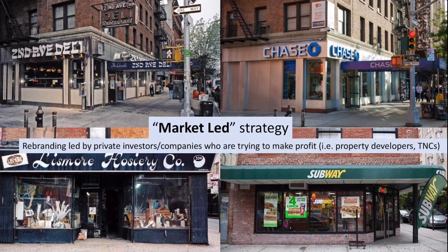So the rebranding is led by private investors and companies who want to move into an area to make profits. So the Lismore Hosiery Company is obviously a company that has probably lost its function and is not making a lot of money, whereas Subway know that they can come into that building, come into that institution, revamp it and make money by selling sandwiches to the local area. So it's where money is produced by private companies who want to make financial benefits out of an area.